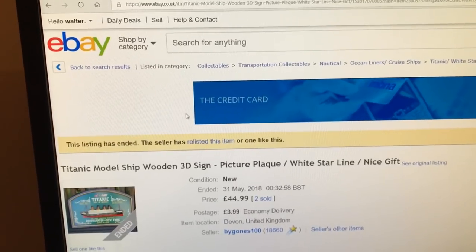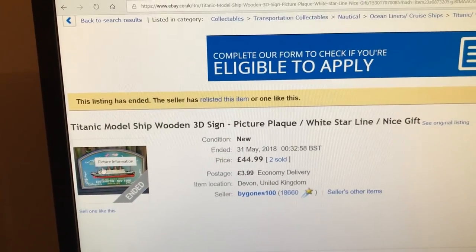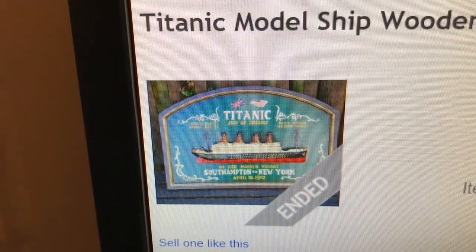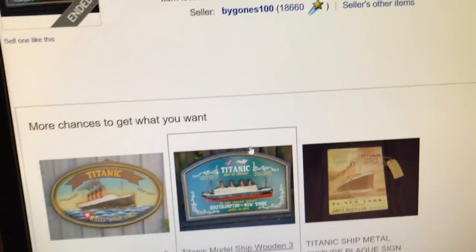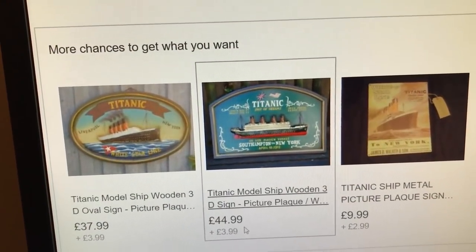Just as disappointing was this. Now, they do them brand new. Now, mine doesn't look new, I must admit. Mine looks to have some age. However, they sell for basically £50. And there are others on there. There we go, there's another one there, look. Up for sale at £50.